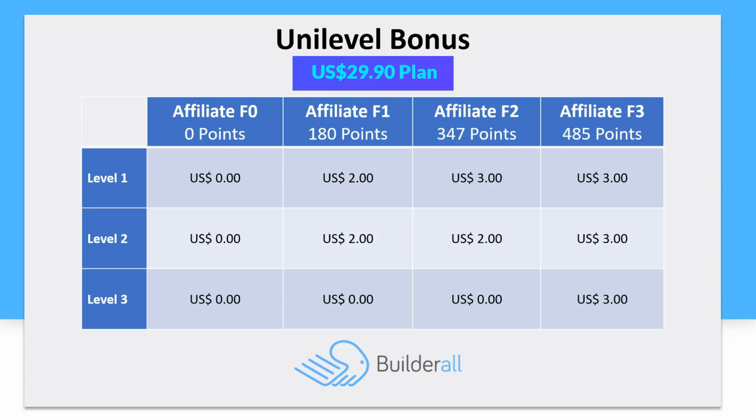If you are an affiliate F2, that means you've collected 347 points, and that allows you to earn $3 on level 1, $2 on level 2, and $0 on level 3. And then the last one, the F3, you have to have 485 plus points, and that allows you to earn on level 1, $3, on level 2, $3, on level 3, $3.